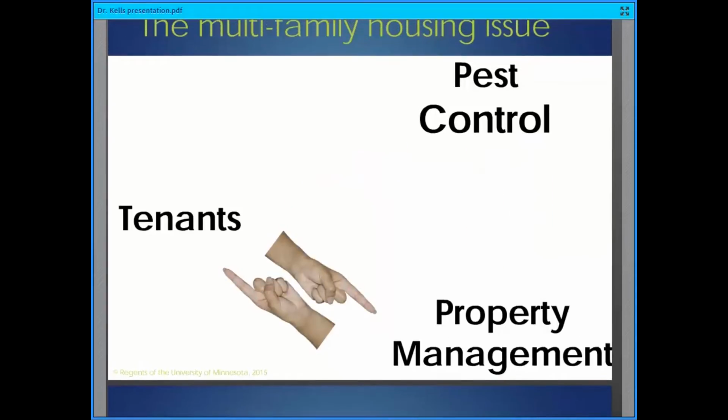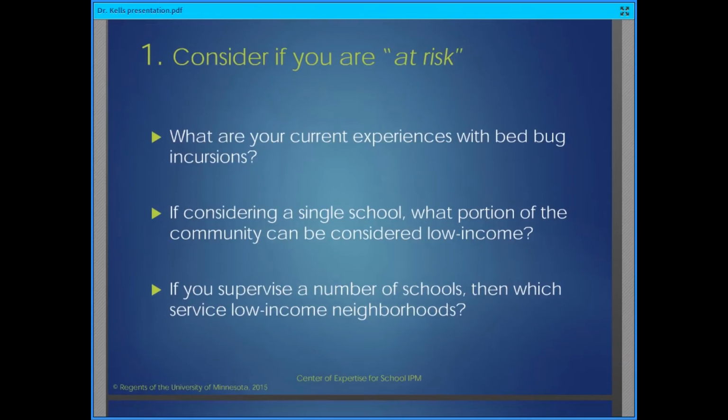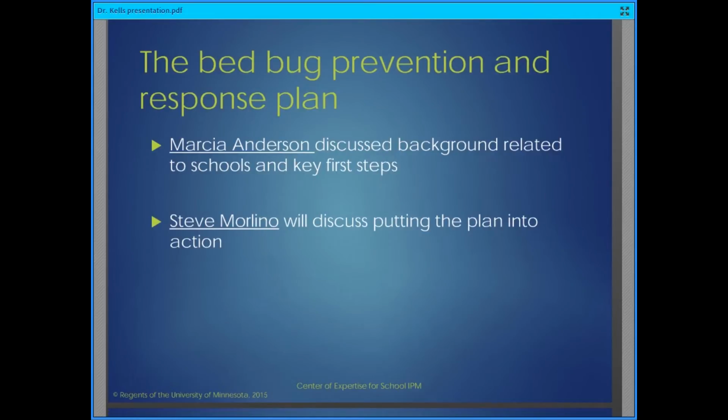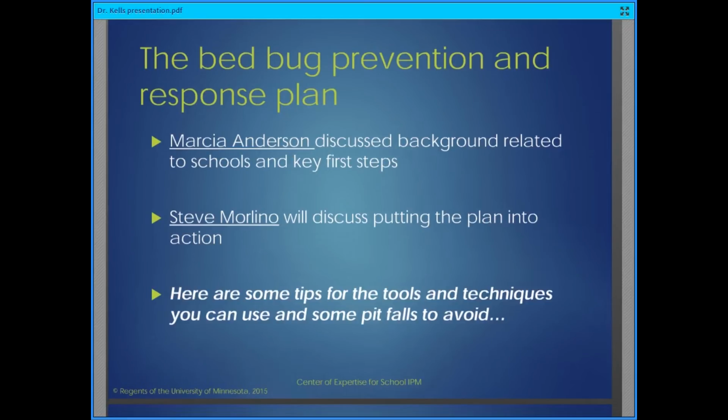And so what we end up getting is the message that you have to prepare for the eventuality. So with the bedbug prevention and response plan, Marcia went through and discussed some background related to schools. Next, Steve will discuss putting the plan in action and how they've been successful. And what I would like to talk about are just the tips and tools and techniques that you can use to avoid some pitfalls that will typically occur when you're trying to deal with bed bugs in schools.